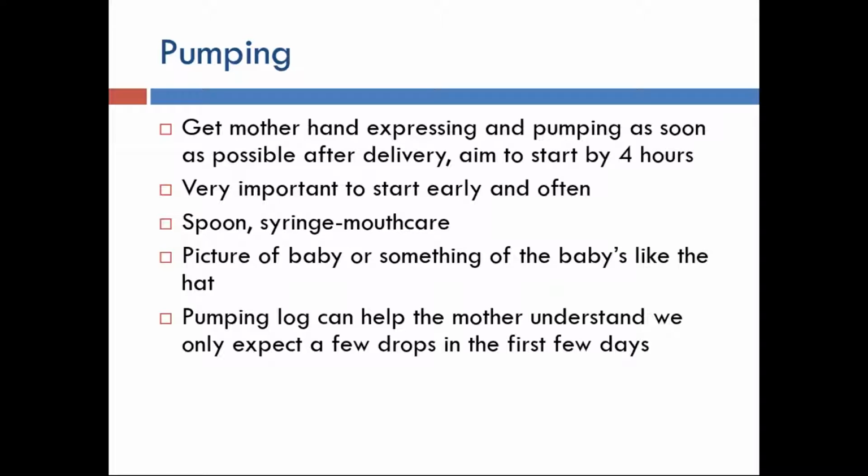So we have a pumping log that has the amount of milk that we expect that the mother is going to get each day for the first 2 weeks. And it shows the mom that we're really only expecting a few drops of milk the first 2 whole days. So it takes some pressure. They think they're going to pump and get an ounce as soon as the baby's born, and they're very discouraged by only getting a few drops. But it also gives them an idea that by the 3rd or 4th day, we really should be getting more, and they can talk to the nurses if they're having a problem getting the amount of milk that the log is suggesting.